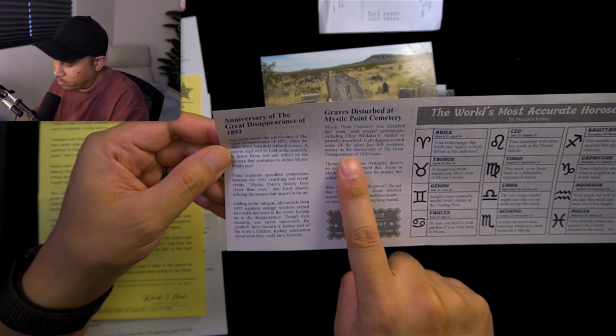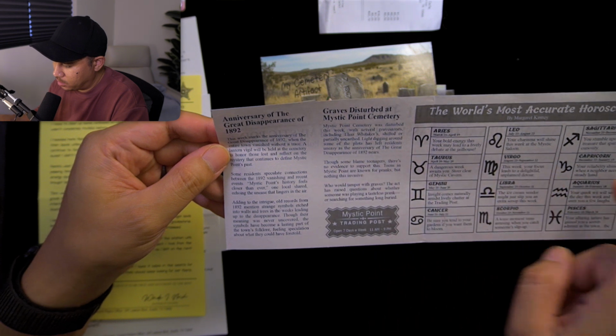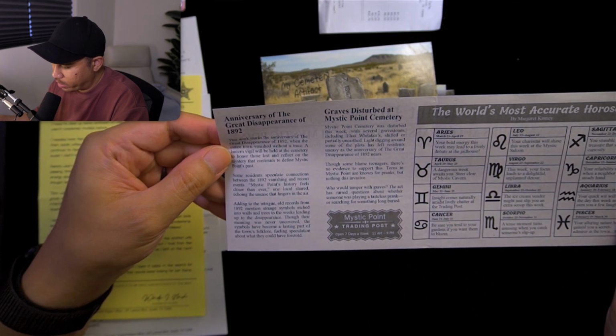Light digging around some of the plots has left residents uneasy. So who would tamper with the graves?